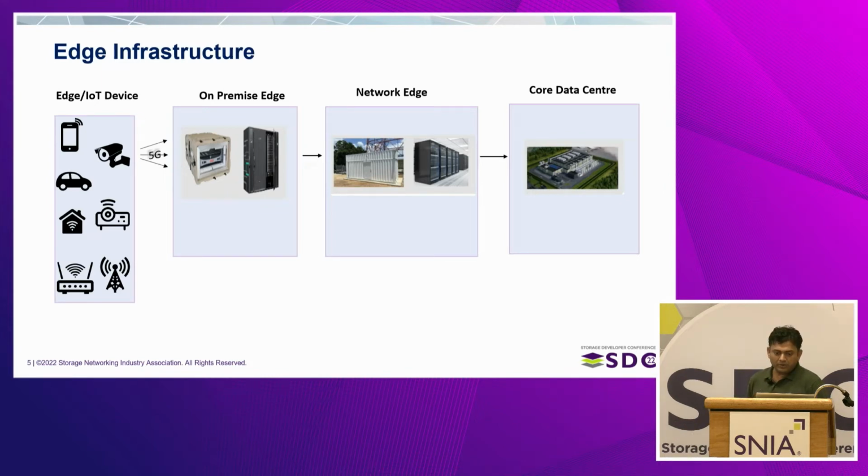Now let's come to the core data center. The core data center is going to be the main data center in this edge infrastructure, and this is the final destination where data generated at the edge will land. The data that comes here will always be processed and groomed data. The core data center normally has enterprise grade storage management, device management, and enterprise grade analytics and dashboard capabilities.